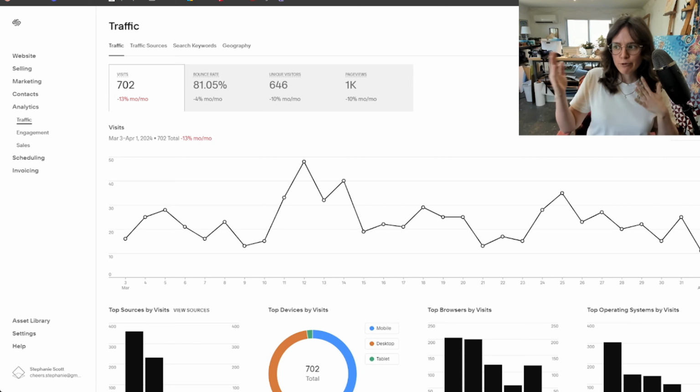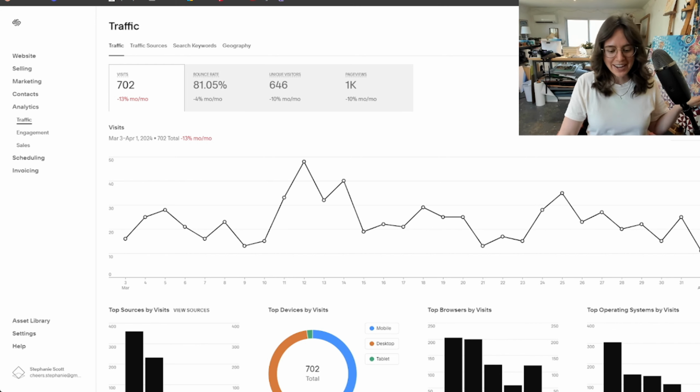Before I can show you the magic that is Hotjar, I need to show you the back end of my own website so you can get an idea of what I saw before I used Hotjar and how I'm really utilizing that now. Welcome to the back end of my website. You're seeing traffic, and then soon you'll see engagement, and I'm not going to show you sales, but you'll see a little bit of that.